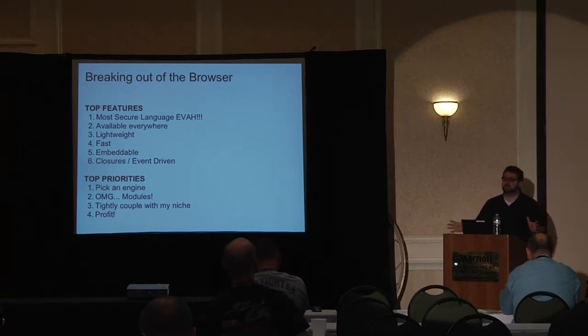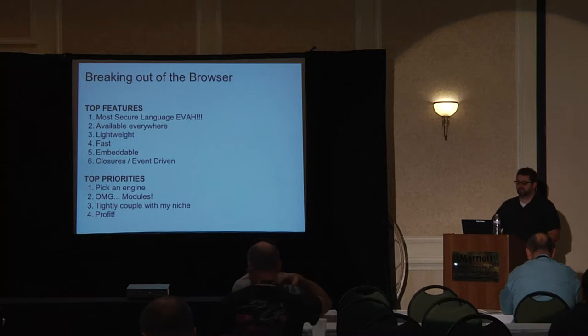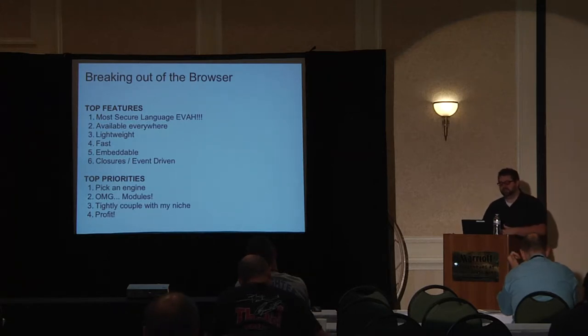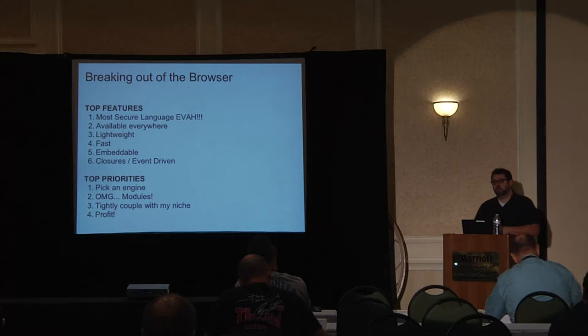That's the very first thing that an out-of-browser JavaScript program does, is they say, we need to have a way to load modules. The third thing that the out-of-the-browser project does is they tightly couple with their niche. So in the case of Node.js, does anybody know what Node.js's niche is?